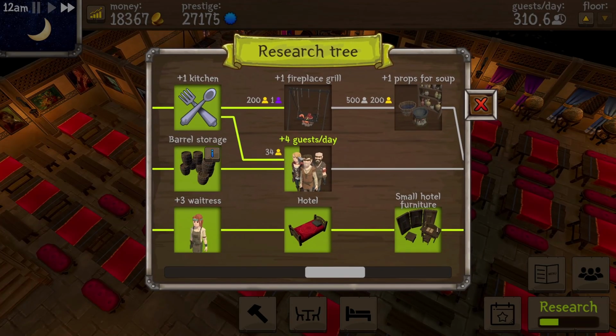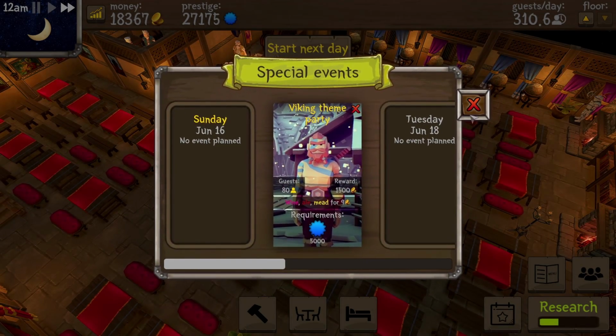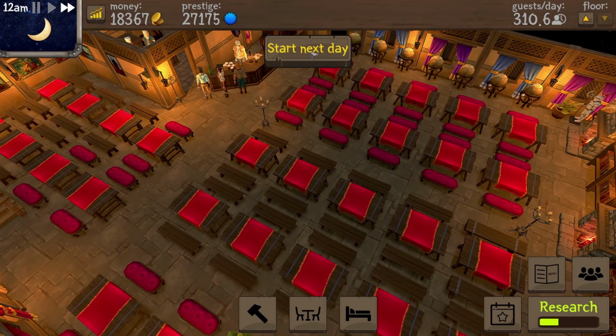Okay, so what's that done to our research? We need 34 yellow grade people, and I think we will get that tomorrow with yet another Viking themed party.